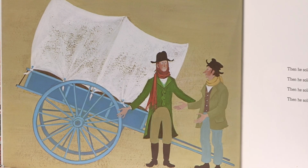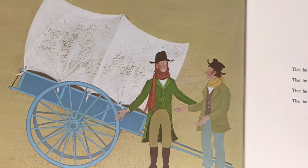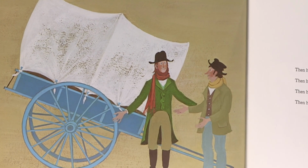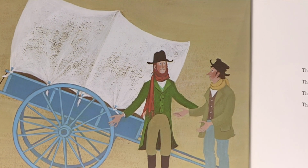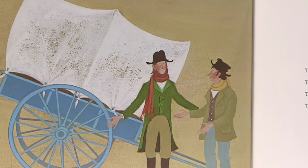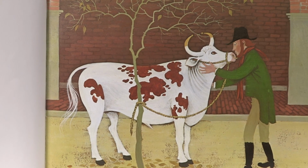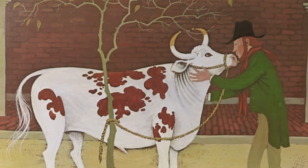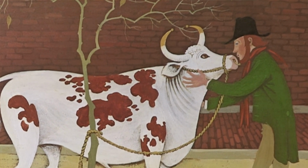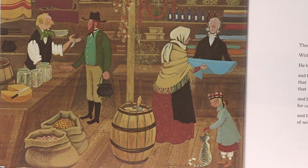Then he sold the wooden box he carried the maple sugar in. Then he sold the barrel he carried the apples in. Then he sold the bag he carried the potatoes in. Then he sold his ox cart. Then he sold his ox and kissed him goodbye on his nose. Then he sold the ox's yoke and harness.